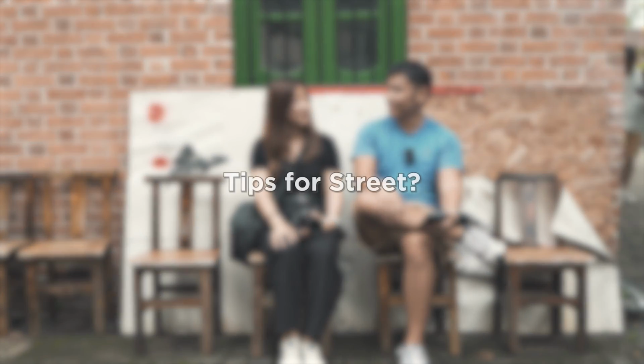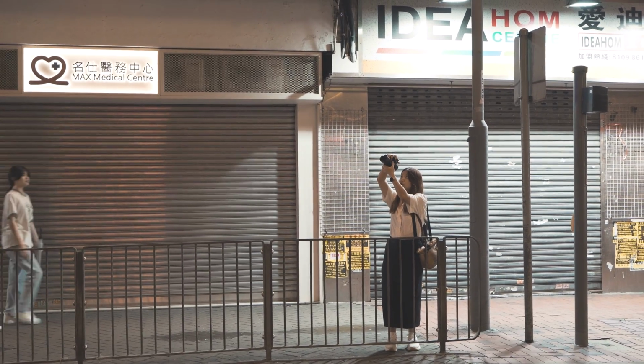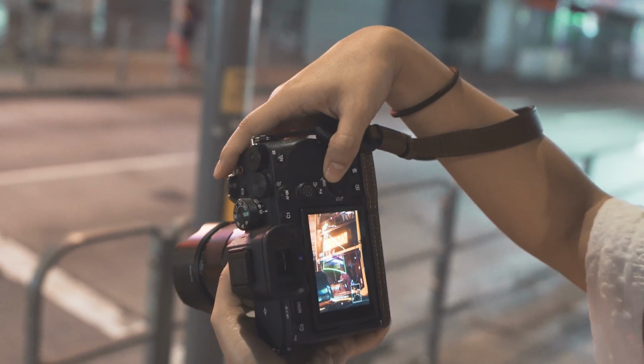Any street photography tips for beginners? Actually, when I first started street photography, what was scary for me was going out there and taking photos of strangers or places that we're not familiar with.